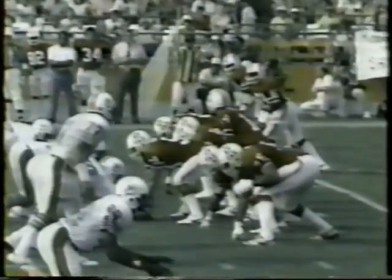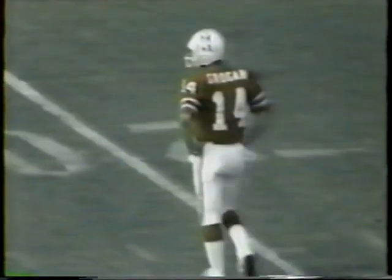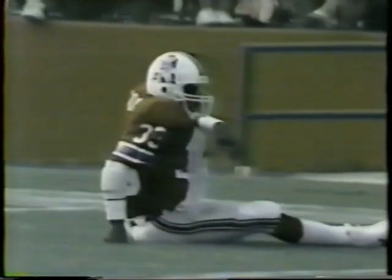3rd down and 7. Big play for New England. The reason: if they fail, the Dolphins could have good field position. They go one-on-one. Incomplete. Paul Lankford picked up the coverage. Tony Collins, the intended receiver. Lankford stayed right with it. Good coverage by Paul Lankford.